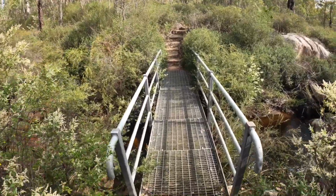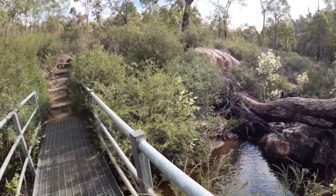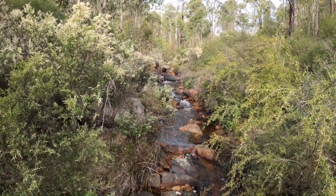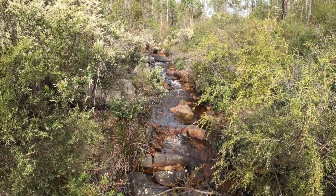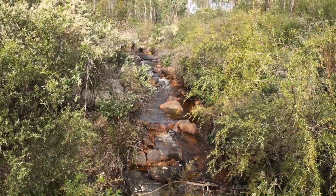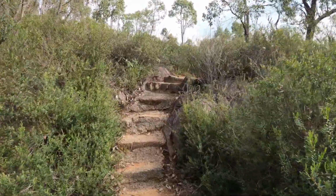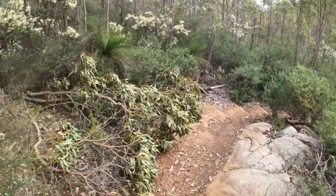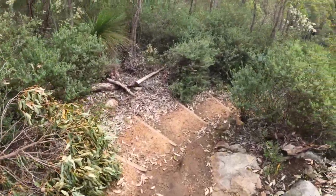Little bridge over the first creek. That's not too bad up there. Quite a lot of water coming down actually. That'll be good on the waterfall. Can't wait to get down there. Alright, on we go. Tree fell over. There was some steps there.